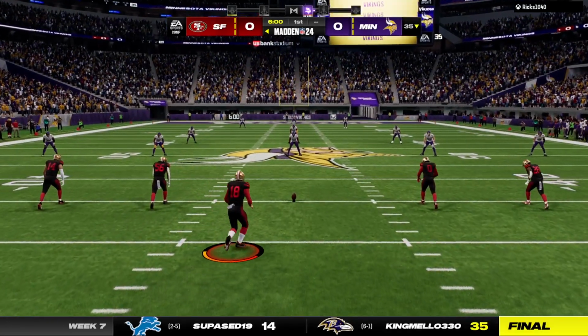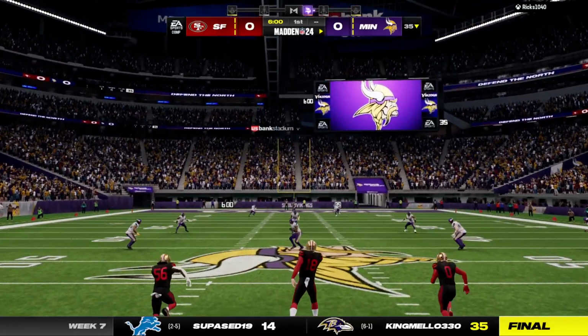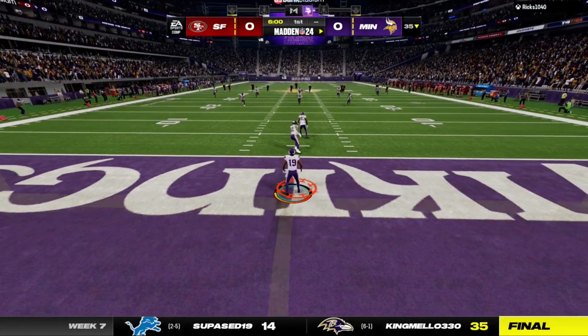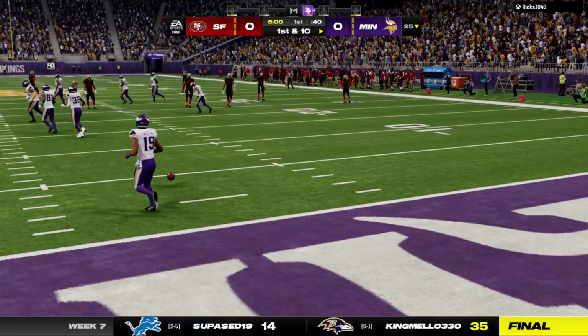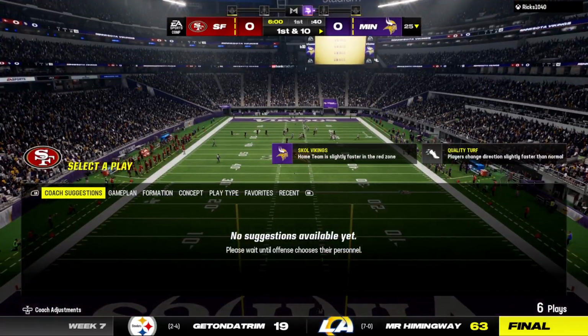Getting toward the halfway point of the NFL season. Week 7 is underway on EA Sports. And we will not see a run back on the opening kickoff. This will be a touchback.